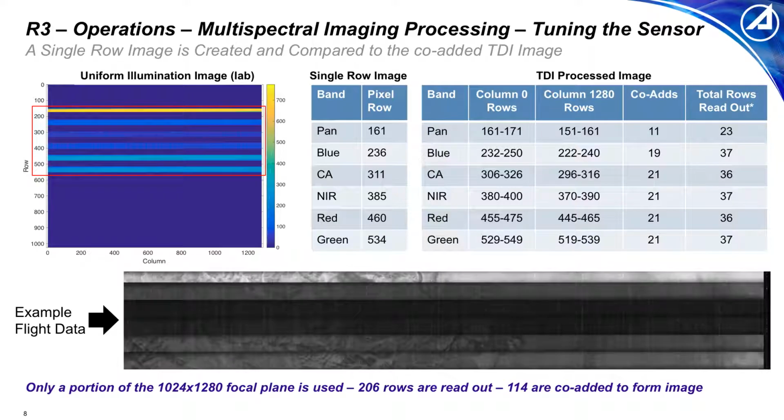The filter was installed with a slant of approximately half a degree, slightly complicating our readout processing. 11 to 21 rows were co-added to form the TDI imagery in the 6 spectral bands. A single row image was also created to help visually assess blurring and aid in tuning the spacecraft yaw and the focal plane frame rate.